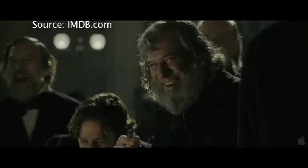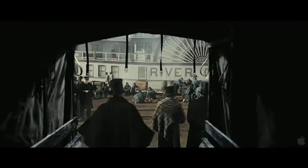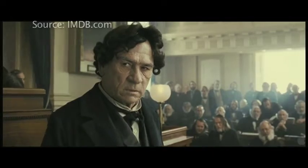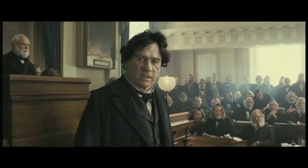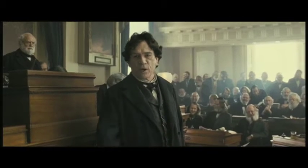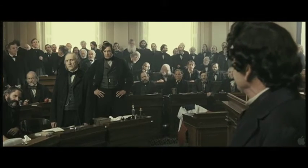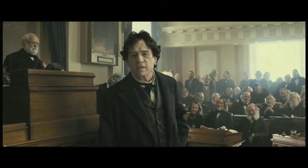We had some locations where Lincoln had actually walked and sat, and we were in that location or area shooting. In Richmond, Virginia, the city of Richmond and the state of Virginia couldn't have been more helpful. They just bent over backwards. And we had access to the state capitol building. The House of Representatives was done in the state capitol building. We took it over for like 10 days or something like that.